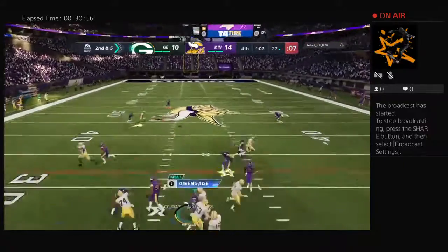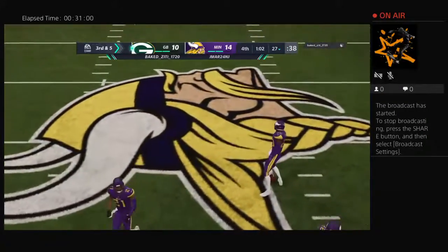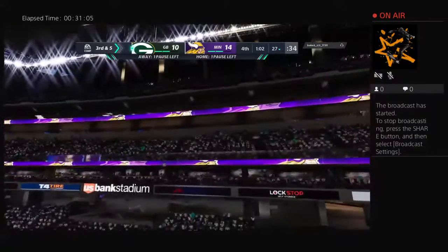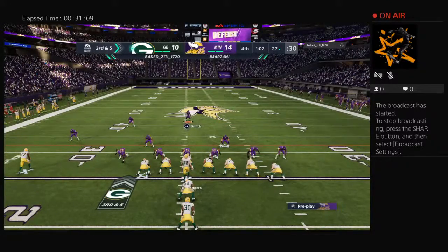Now a play fake. Rodgers. And that is incomplete. A lot of force bearing down on him there. He could not hang on. It's 3rd down. That would have been a tough catch, but in this 2-minute drill, those are the ones you really hope your guys come up with.